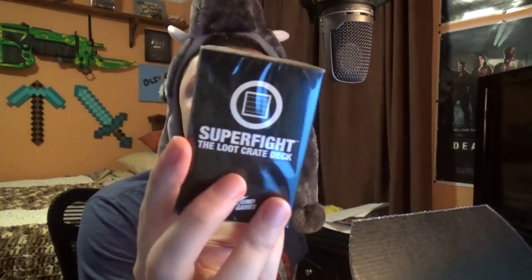And speaking of Super Fight, there is a Loot Crate exclusive deck. So this you can add in. This is a 100 card version of the viral card game. So this is its own game. This is not just an add-on deck. This is its own card game. It's designed for Super Fight. So you can add this in if you already have Super Fight.